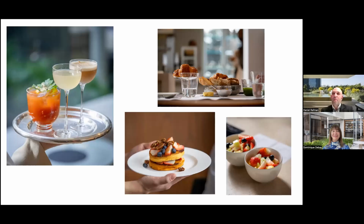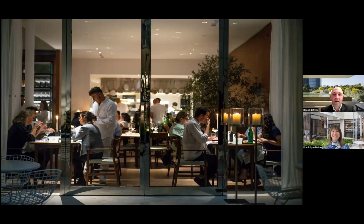I'll show you a little bit from our breakfast, which is an a la carte breakfast served to the table. We have a lot of good cocktails also in the morning for those who want to start their morning early with a cocktail. In the evening, the restaurant transforms a little bit to become more intimate, more cozy, darker, with a lot of candlelight.